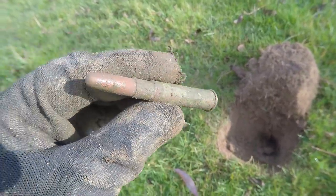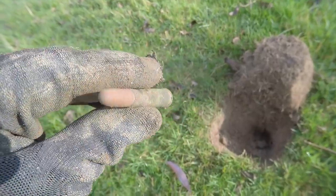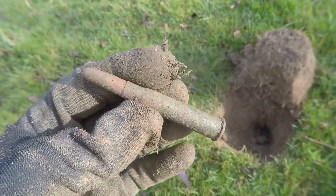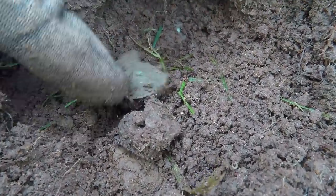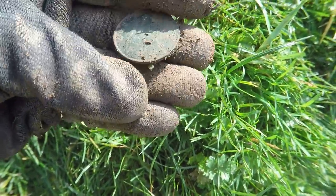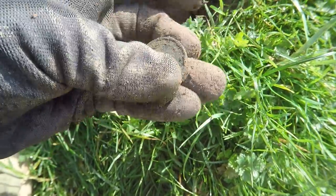I think that's live. Yep. Right, let's go and bash that with the spade, shall we? Only joking. We'll dispose of that in the proper way. Alrighty. You can see the imprint there. Is that another George V? George V. 1919, I think. Another George V penny.